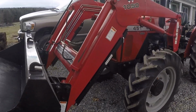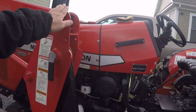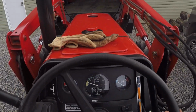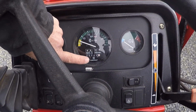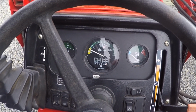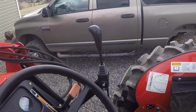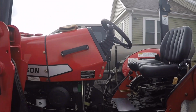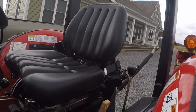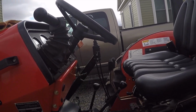Now, one thing about it, this is the thing that really surprised me, and I will show you that if you look right there at the number of hours, 80 hours on this tractor. I was so amazed when I saw this tractor and it had 80 hours on it. But anyway, of course it has power takeoff, four-wheel drive, two, like I say, two additional sticks over there for the remotes.